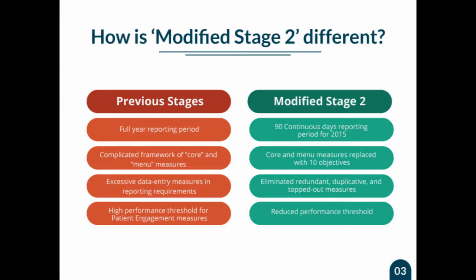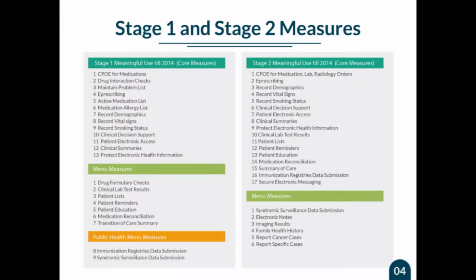Here's what stage one and stage two looked like in 2014. Those providers who did attest to meaningful use in 2014 should be quite familiar with these measures and what this slide represents. In stage one, we had 13 core measures, and in the menu section we had 9 measures, out of which you had to report on 5 of them. In stage two we had 17 core measures and 6 menu measures, out of which you had to report on 3 of them. So these were the measures as of last year. The first thing I want to talk about is that CMS has done away with a lot of these measures.